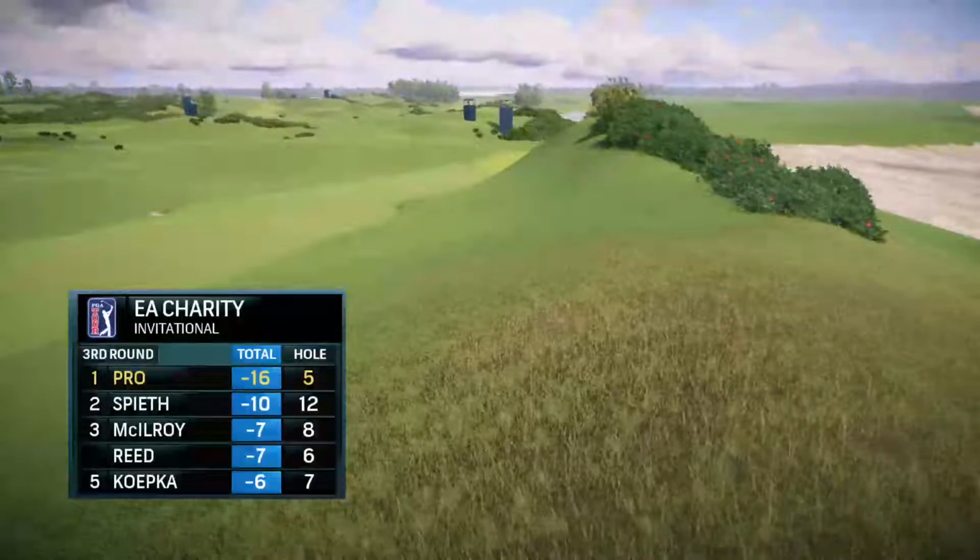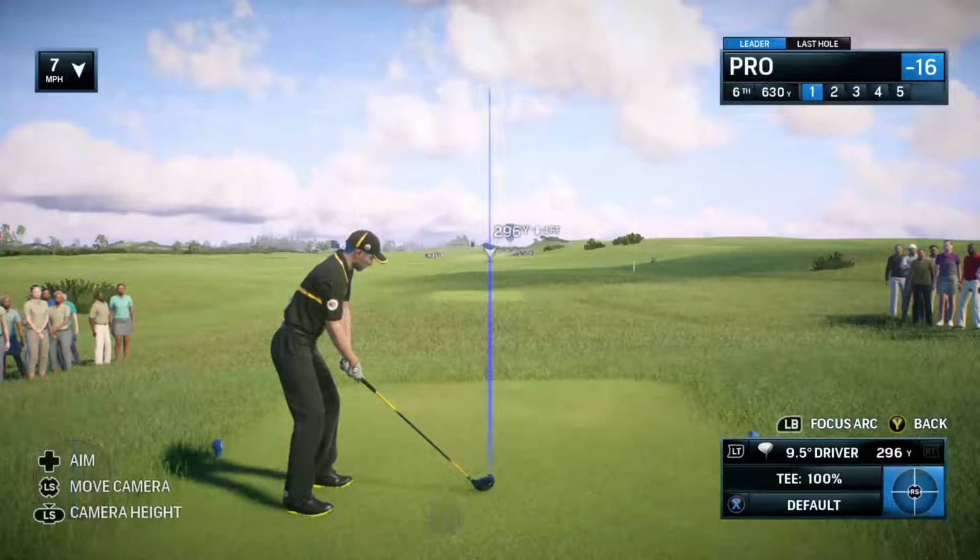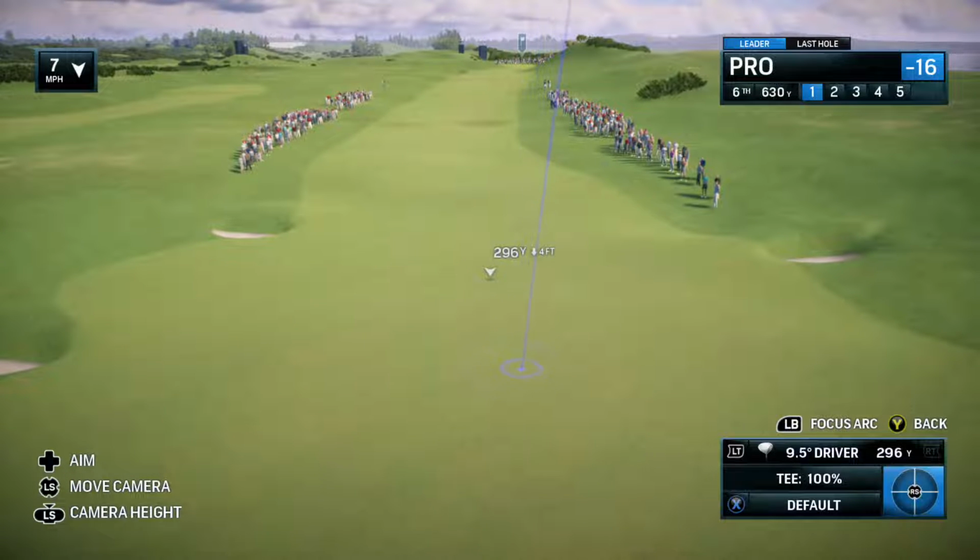All right, Frank, how about the 6th hole, long par 5? Yeah, 3 bunkers off the tee. Avoid those. But if you hit a good one, certainly reachable.